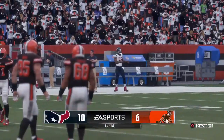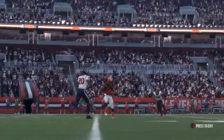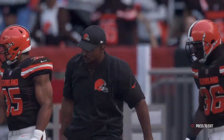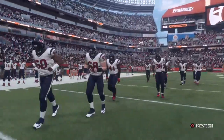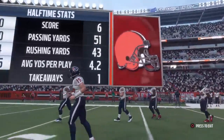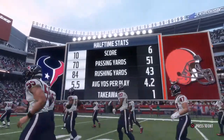As we'll send you down to Orlando, where Larry Ridley has our EA Sports Halftime Report. Larry? Thanks, Brandon, and welcome to the EA Halftime Report. Let's take a look back at the first half. The Browns haven't played their best football and trail because of it. The Texans will want to come out after the half and really put the pressure on from the start. All right, let's take a look at some of the highlights from the first half.